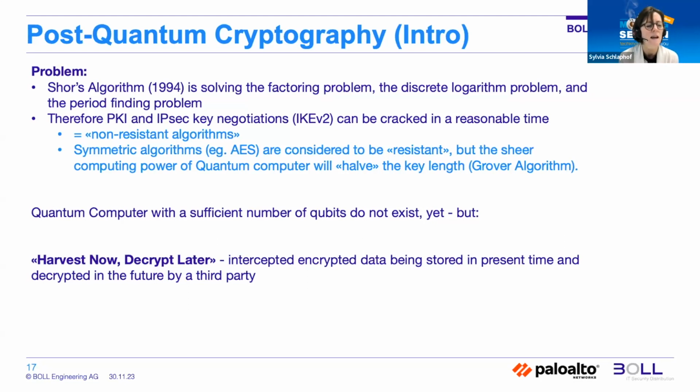It's funny that only the asymmetric algorithms are vulnerable against those quantum computers. The symmetric algorithms like AES or DES, of course you're not using DES anymore, AES for example, are considered to be resistant. The only problem here is that with the quantum computer, we cannot find a much faster algorithm, but those quantum computers have sheer computing power, and they can do a brute force attack on a symmetric algorithm much faster.